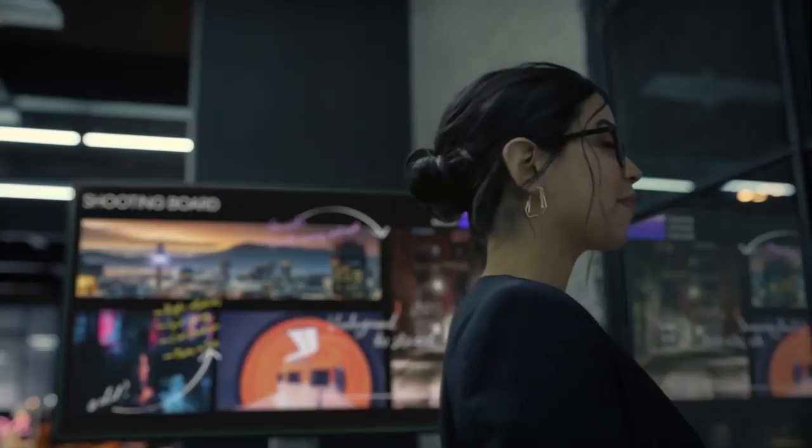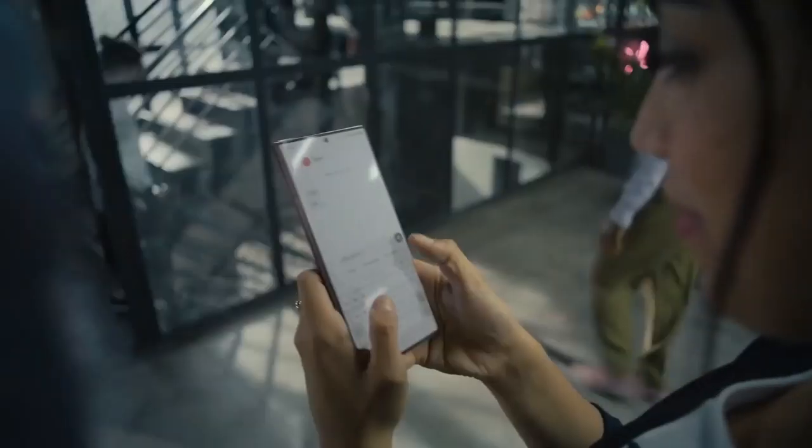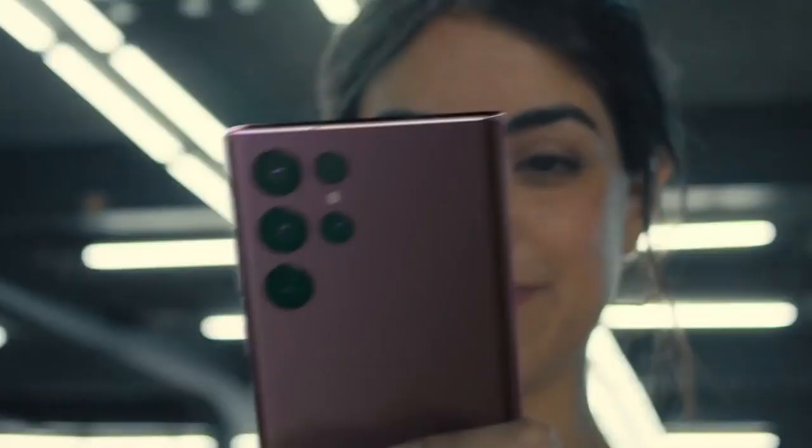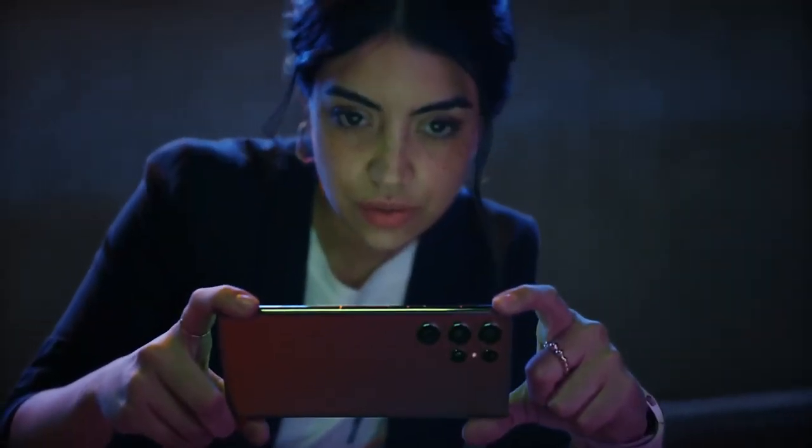But I'm getting ahead of myself. Let's meet someone who can show us S22 Ultra in action. That's Anna. Hey. She's working on a story for her digital magazine about night culture in the city. Employee ID. Nice. Anything can happen tonight. There's so much to be discovered in the dark.